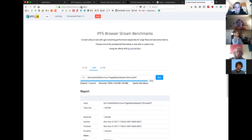I was undecided if the domain should be is JS IPFS fast yet, or benchmark js.ipfs.io. But we went with this one because the certificate is already there. It was simpler to set up. But we might get an alias to point to this one as well. And so, yeah, this is pretty much it. Thank you so much for the contribution, by the way.